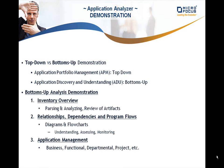I'll break this demonstration down into three components to give you a taste of three primary analysis techniques available through the use of Application Analyzer. This will be just touching the tip of the iceberg of what Application Analyzer can do for you, but you should see how quickly you can begin to get a deep understanding of your applications through the use of this tool. First, we'll quickly review the results of the automated parsing and analysis that was done to populate the repository with the application artifacts. Secondly, we'll come up a level and through the use of diagrams show how easily we can understand the relationships and dependencies as a means to better understand our applications.